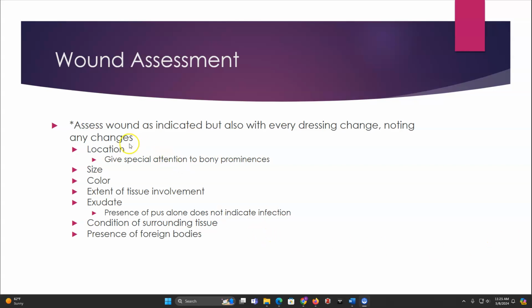Additionally, things that we want to do and assess, so look, where's the location? Look for bony prominences, of course, the size, the color, the extent of tissue, any drainage, condition of surrounding tissue, presence of any foreign bodies. All those things will impact how we care for these wounds.